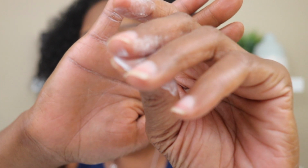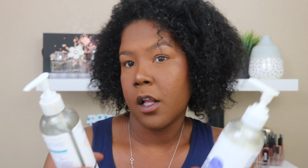Look. Focus. Do y'all see that? It feels sticky. It doesn't feel like slip. So as of right now, first use, first impression, these are okay. And I'm gonna give it another shot. That's all I'm gonna say on that.